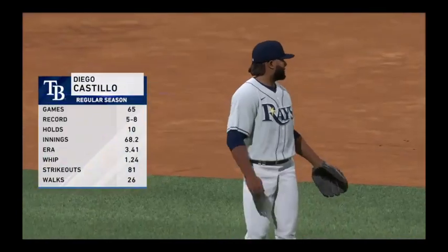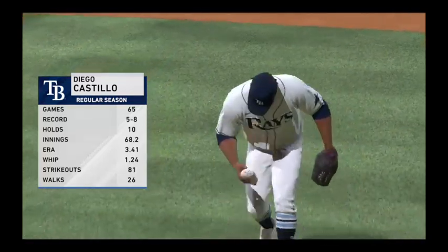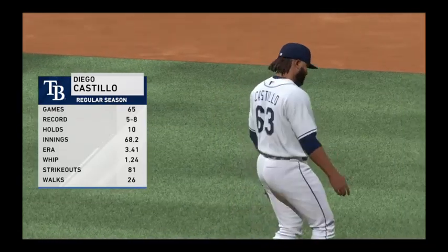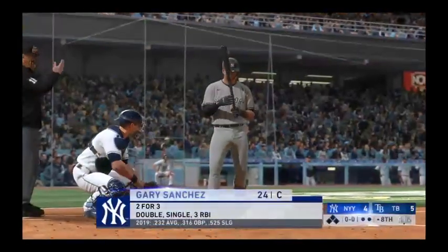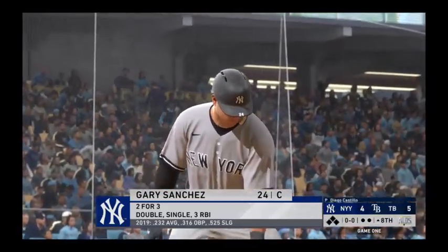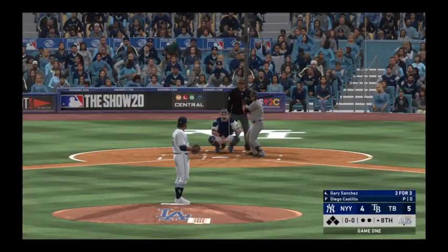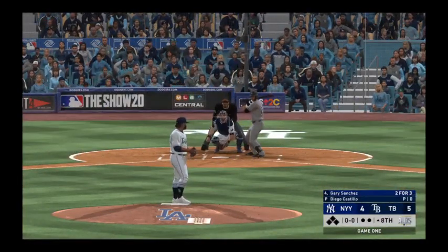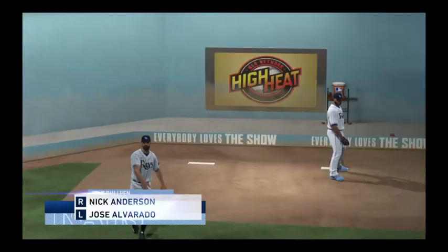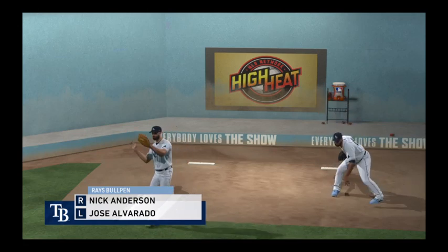Diego Castillo has been summoned from the bullpen as he'll do so to start the eighth. Number 63, Diego Castillo. Ready to begin the eighth, and that'll bring up Gary Sanchez. First pitch on its way. Starts him out with a sinker that's inside, 1-0. Now action in the bullpen as their closer starts to get loose out there.